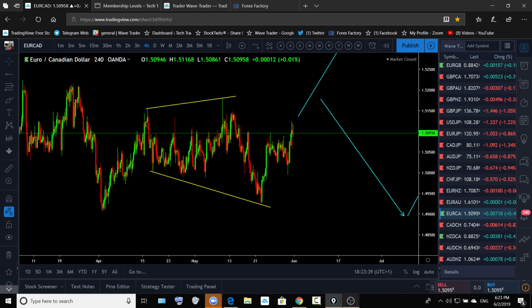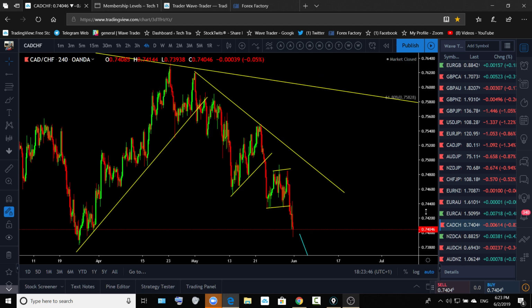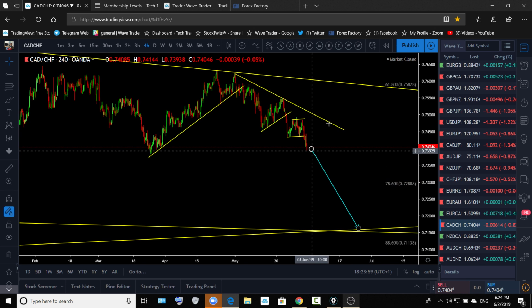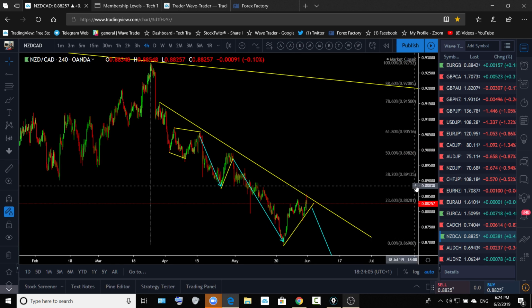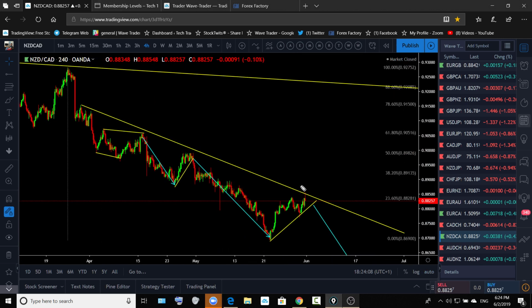Okay, this trade. All right, and correction on the CAD Chief and continuation to the downside. All right, so correct and continue to go lower. Okay, so let's finish the Yen. So another correction and push lower. Okay, so Kiwi CAD also breaks the short-term corrective downtrend and continues to go lower for one more drop for next week. All right, so break that trend and one more drop.